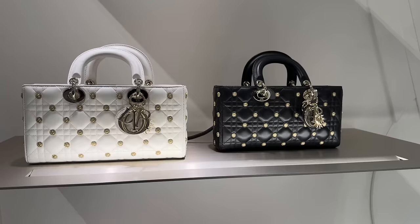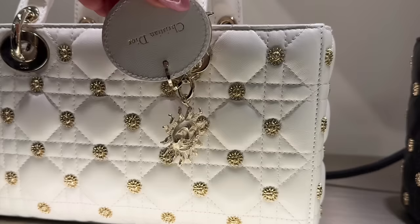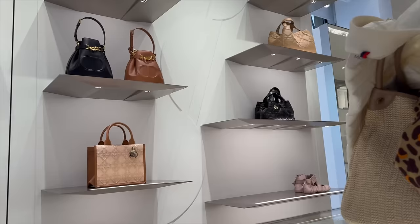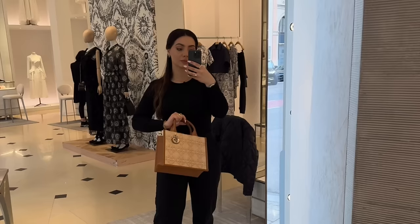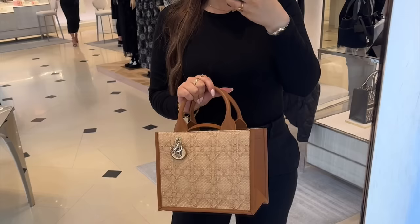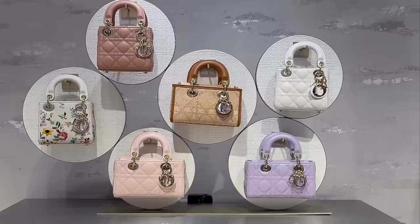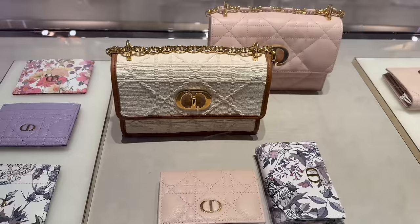Oh, they have these DJs with the little moons. Can you guys see there is a moon charm? I spotted a bag that I really like and I have to try it on. Did you guys guess which one? The raffia tote. Here is an up close, it's beautiful. It has a long strap. Stop, they have the micro DJ in the same raffia. Here is another one, perfect for summer. I actually really like this style of bag.